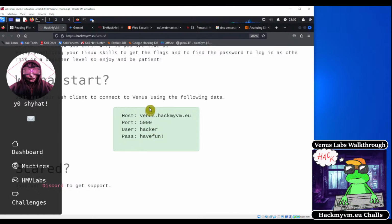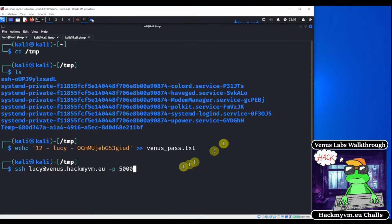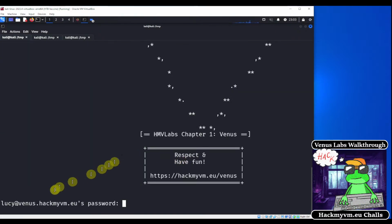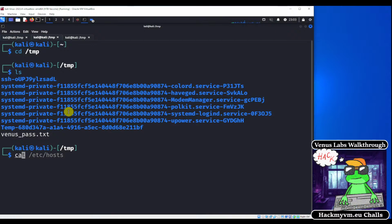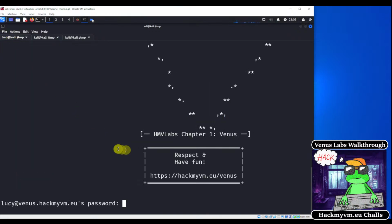If you use these credentials and you have access to a terminal, whether that be a Windows terminal, a macOS terminal, or a Linux terminal, you should be able to participate by using SSH. So let's begin. We're going to SSH as the Lucy user at venus.hackmyvm.eu on port 5000. It's going to ask for Lucy's password, so I'm going to copy it from my Venus pass file, paste that into the SSH terminal, and we are now here.